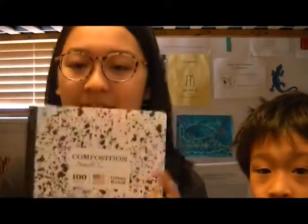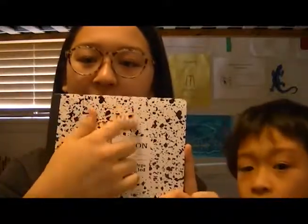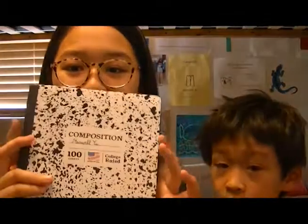Okay, next. Composition notebook. So my brother's favorite color is actually white. So I got this composition notebook. Now the normal composition ones have bigger black spots, but I like this one with the smaller black spots because, one, it looks different. So even though I put his name on it, it'll still be easier to tell from others, and it makes it seem more white than black and white.